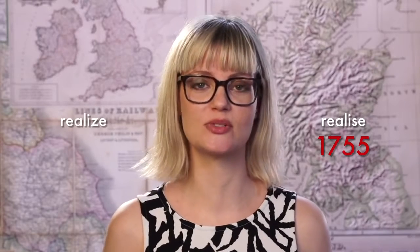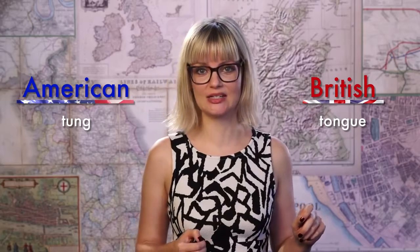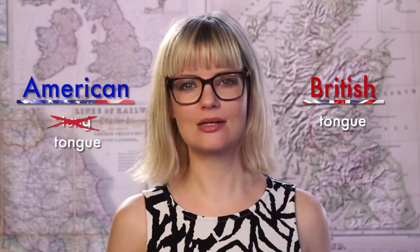And the ISE endings in words such as authorise, recognise, and symbolise were changed to an IZE. For many of these ISE words, it wasn't so much a change as a return to its original form. The first usage of the word realise with an S was in 1755, whereas realise with a Z was seen back in 1611. Webster also wanted the word tongue to be spelled TUNG, but like an unlicked stamp, that one didn't quite stick.